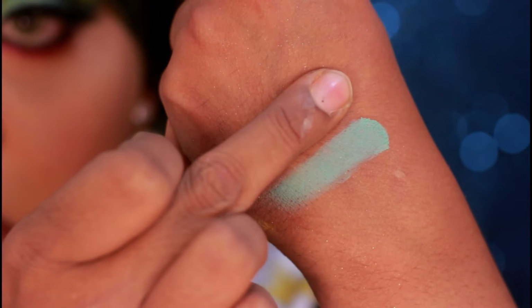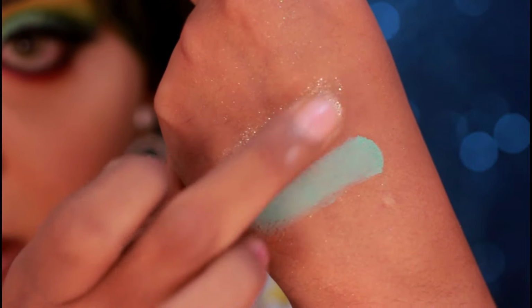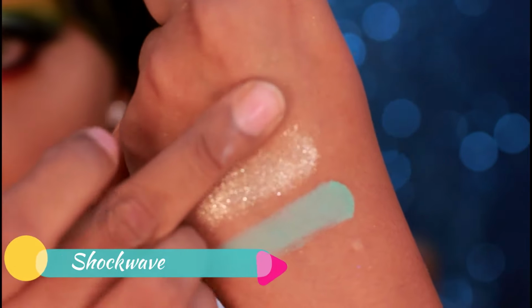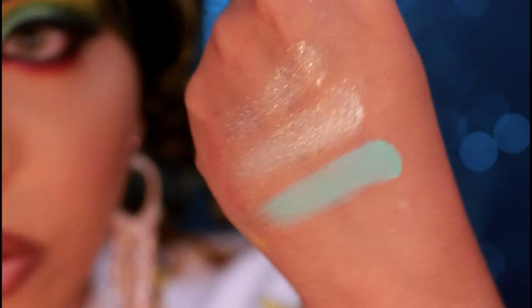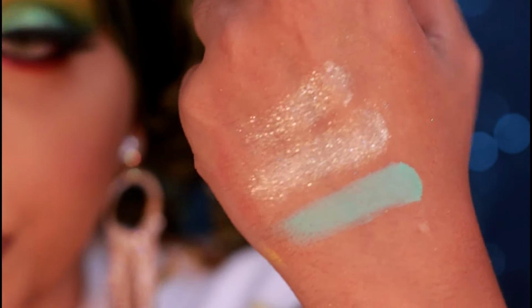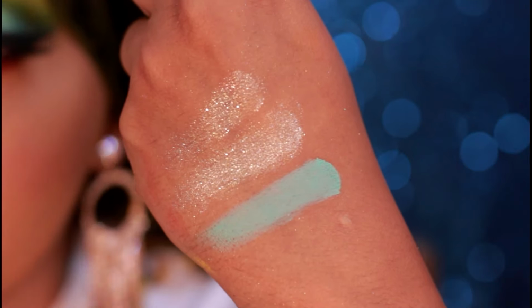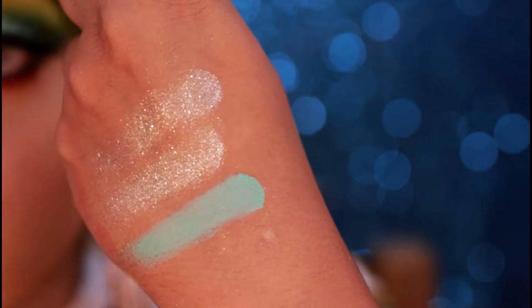Lastly, we have Shockwave. This can be used as a topper, but then again you can pack it heavily as a shade. This one is described as a wet eyeshadow. The finish is very wet looking, so if you simply apply it on your eyes, it will look super beautiful. And if you want a little bit more pigmentation from this shade, then you can also use this one wet.